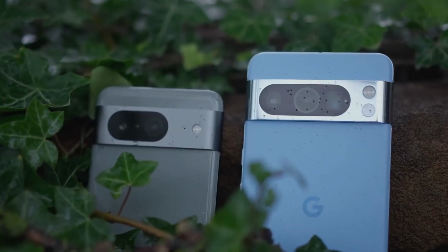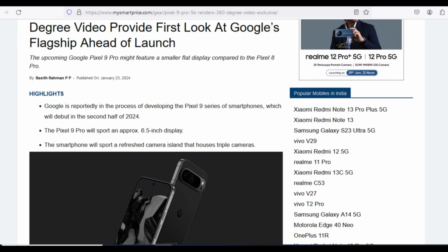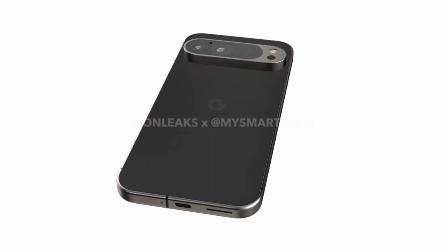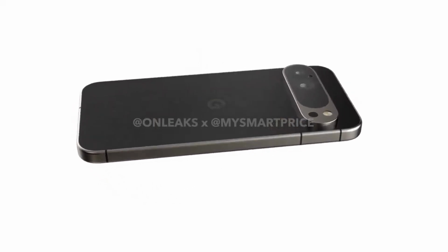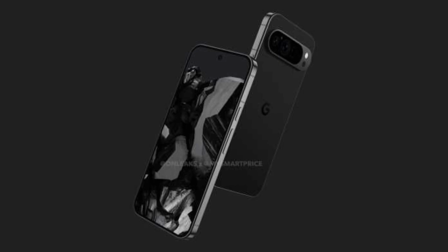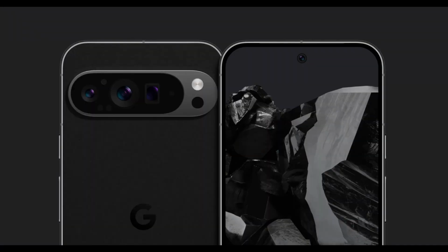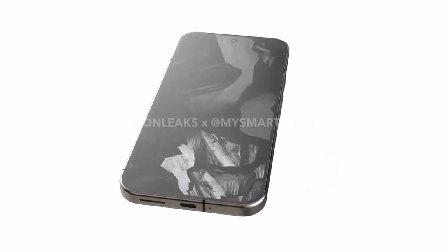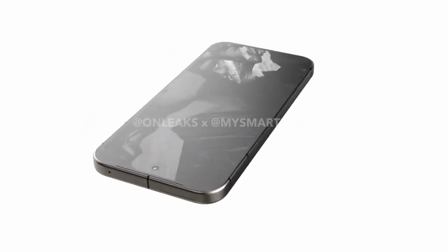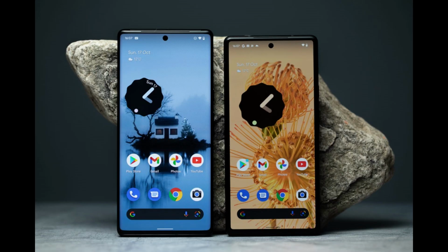Google released the Google Pixel 8 and 8 Pro in October 2023, and now is looking toward the Google Pixel 9 series. Finally, Google Pixel 9 Pro first CAD-based renders have leaked, and also 360-degree videos have leaked. According to the first renders, the Google Pixel 9 Pro will be featuring a small screen with a flat panel. The leak revealed the screen will be featuring a 6.5-inch panel compared to the 6.7-inch OLED panel on the Google Pixel 8 Pro.